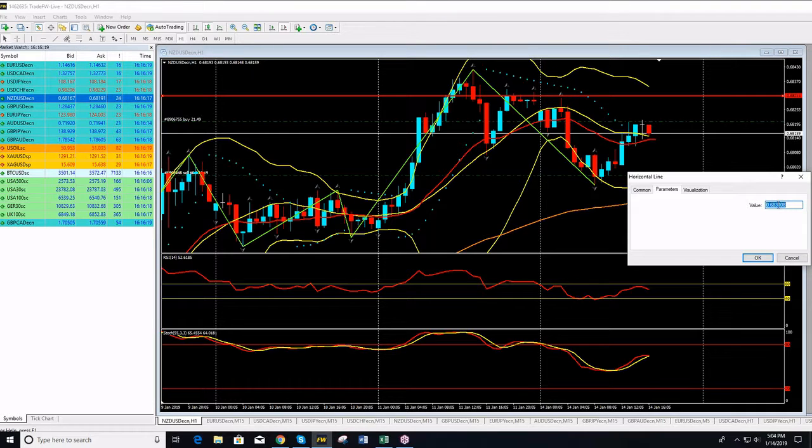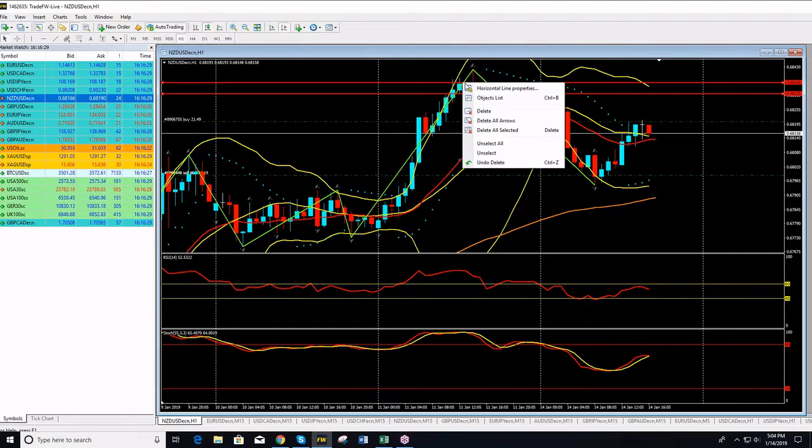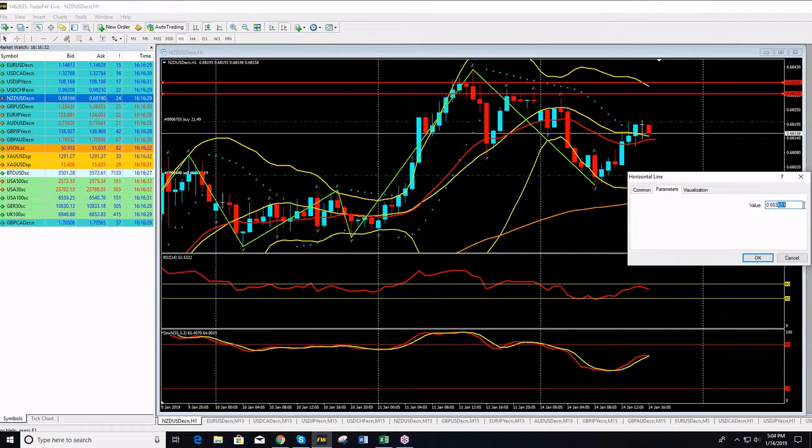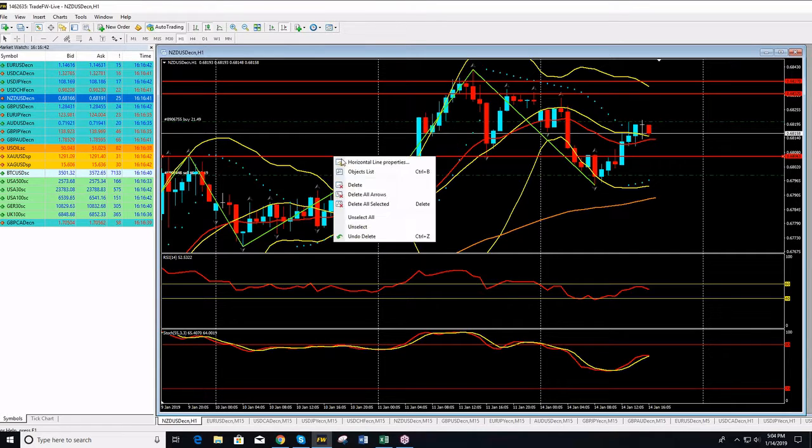68.32. And then I have another resistance level here, which is very strong, 68.37. All right. And that's it regarding resistance levels. Let's go and find out now the support levels.